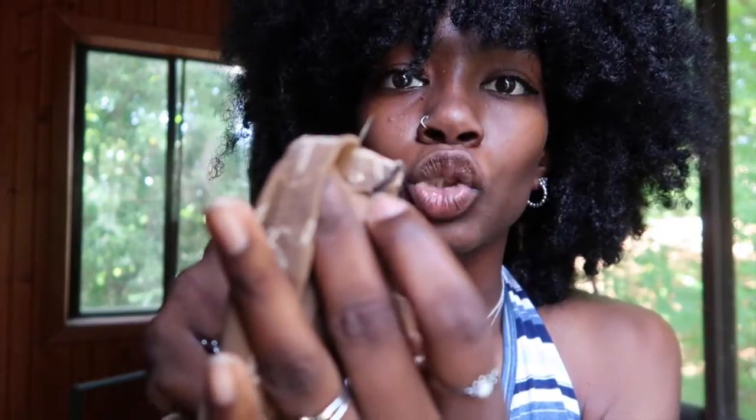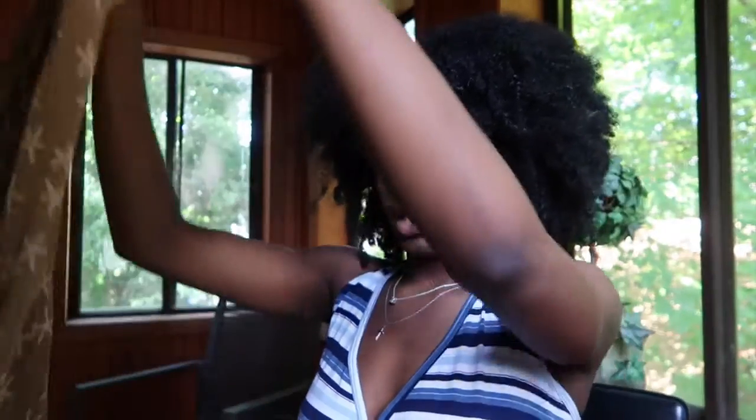So it was too big when I bought it. I just recently made it smaller around the waist because it was too big. But yeah, I think that this is a really, really cute skirt. I've already worn it as well.